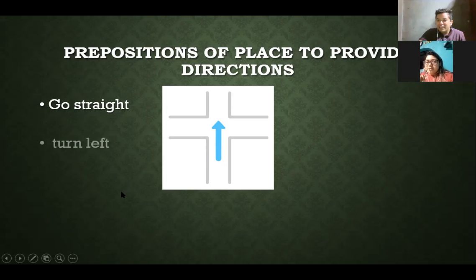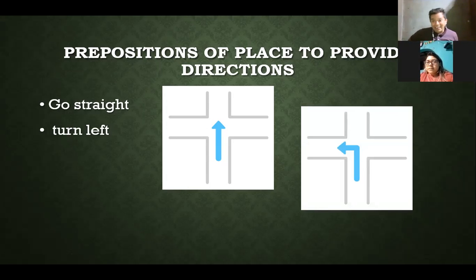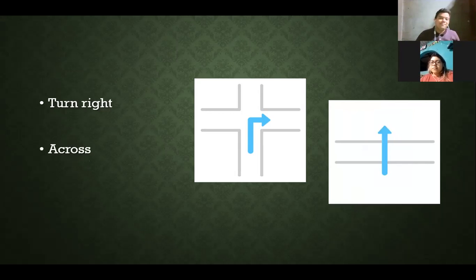We have another one, turn left. Look, turn left. Gire a la izquierda. Estas son las pequeñas claves que tenemos que tener presentes para poder proveer una dirección. Good. Ahora tenemos turn right, que sería lo opuesto. ¿Qué sería entonces ahí? A la derecha. Gire a la derecha, exactly, right? Turn right. And then we got the word across. Across, al cruzar. Puede decir across the street, al cruzar la calle. Across the avenue, al cruzar la avenida. Okay, so that's across, al cruzar.